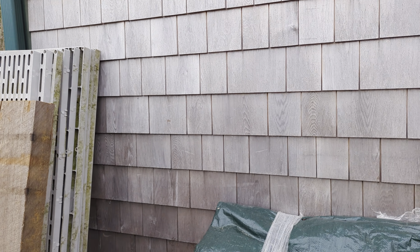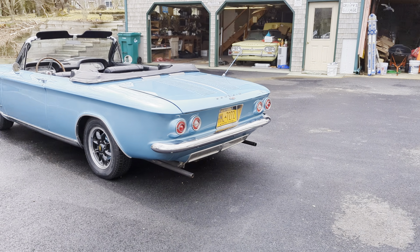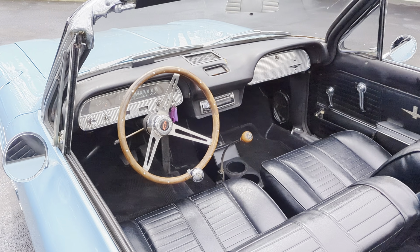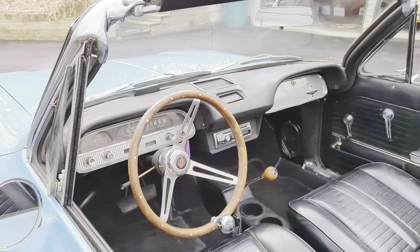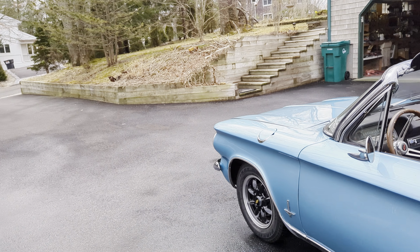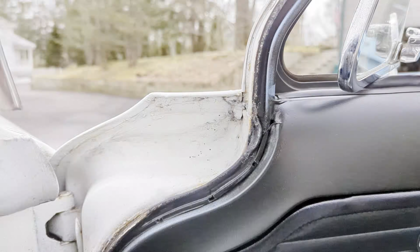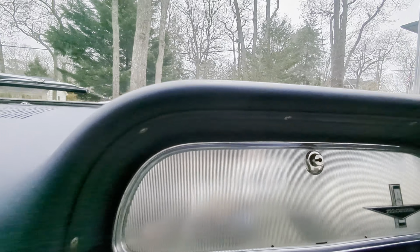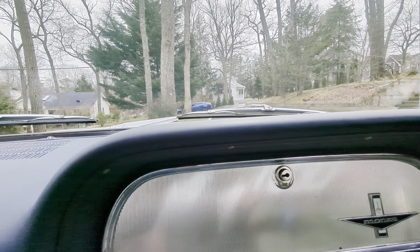Can we go for a quick ride? Sure. This one's for sale too. It's a manual trans on this one, and this one's converted to 12 volts, so it runs on an alternator. Roll down your window. Feel that. Oh, windows roll down. Beautiful. Cool.